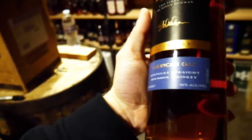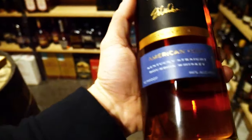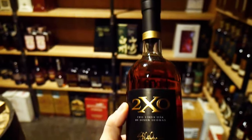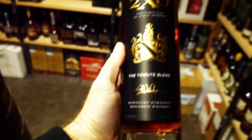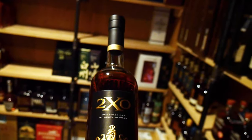It's a new one. I think this one might be their common release that they got, kind of 92 proof. Really nice bottle. Love these two XL offerings. And this is the other new one, the Tribute Blend. I love the look of these bottles. They're so freaking gorgeous. Really nice bottles.